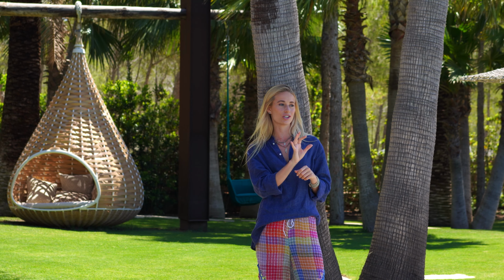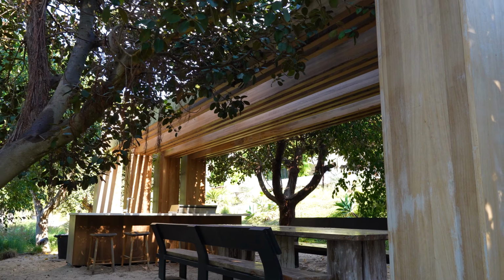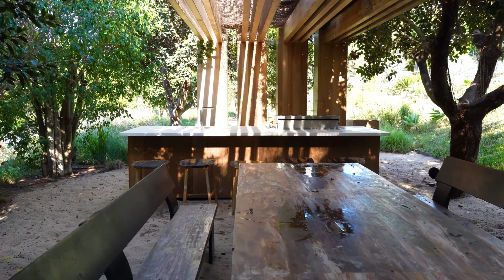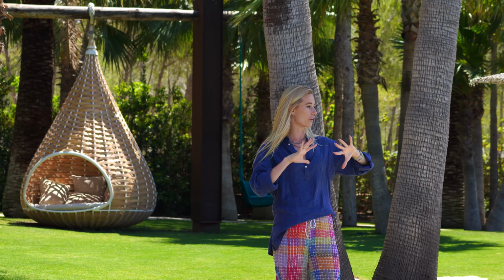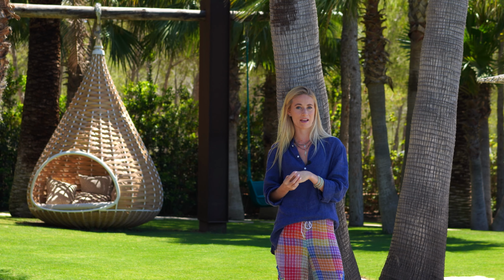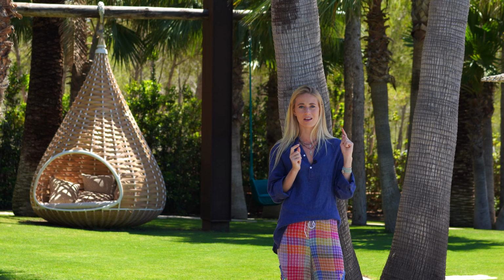So in addition to the sandy beach volleyball court, you also have a second entertaining/dining area with a built-in open-air bar as well. It's really beautiful. It's got these kind of wooden planks overhead, creating some shade onto the dining space below. So if you wanted to create a bit of a chef's table atmosphere, I think that would be such a perfect place to do it.